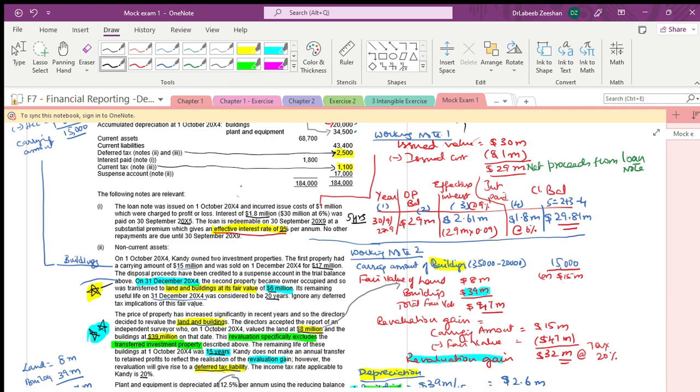Loan notes were issued on 1st October 2004 and incurred an issue cost of 1 million, which was charged to the profit and loss account. That is related to the expenses of the loan notes. That is not an operating expense. That is the issue cost of the loan notes, which is long term. But unfortunately, they deducted it from the profit and loss account. When they deducted it from the profit and loss account, profits will decrease, and retained earnings will also decrease.